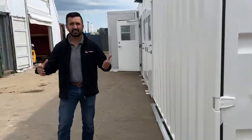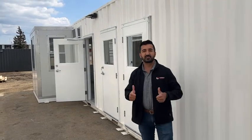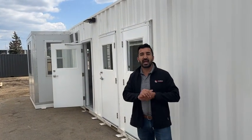So we can always custom engineer scale houses or any other custom structures based on your specs. Please do reach out to sales at Rockbox and we'd be more than happy to help you out.